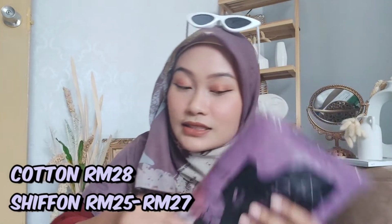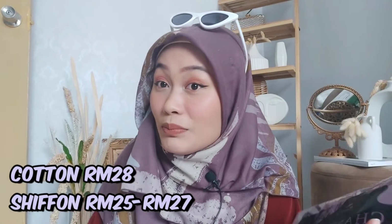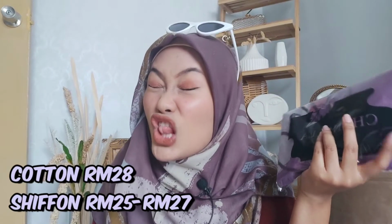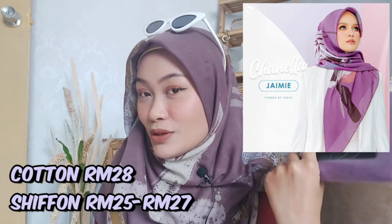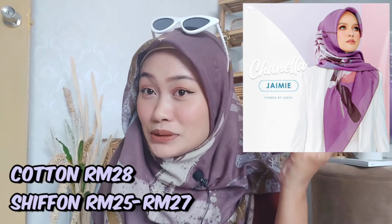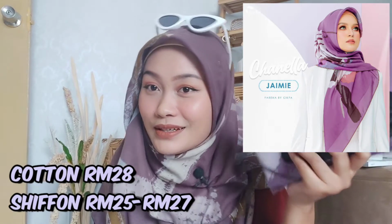Okay, this colour I really like, but I don't have the sample to wear right now. But I love this colour. It's purple. Okay, coat Jamie. Jamie is actually the name of my strictest lecturer at ITM before. Her name is Jamie. Didn't expect her name to be a tudung coat. Okay, Jamie.